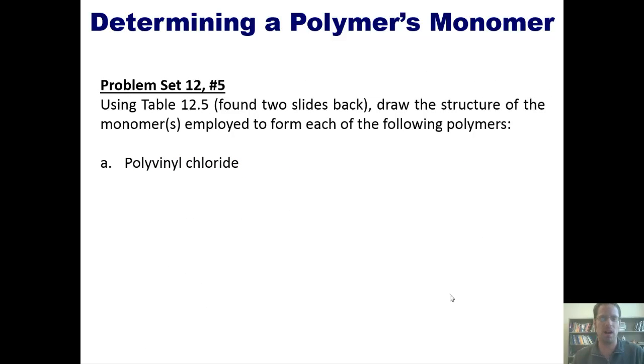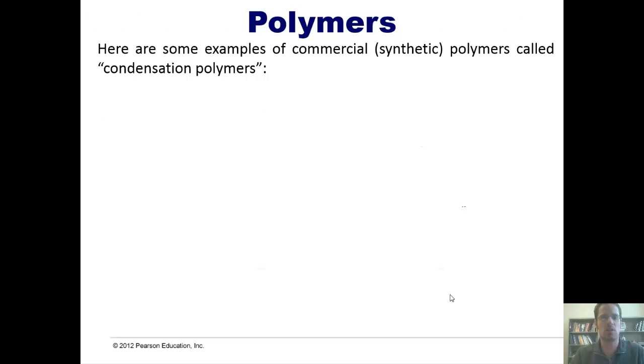Using table 12.5, which I showed you just two slides ago, please draw the structure of the monomers that would be used to form each of the following polymers. Okay, granted I've only shown you one polymer here, but there's a part B and C to this question that I'll show you momentarily.